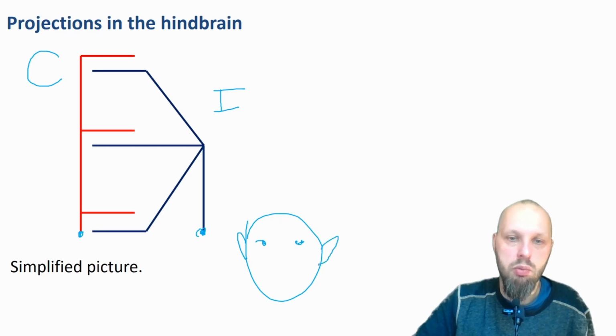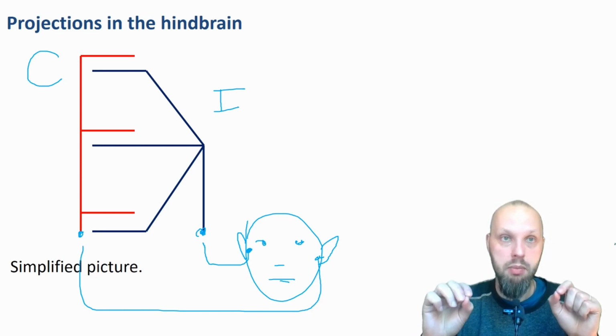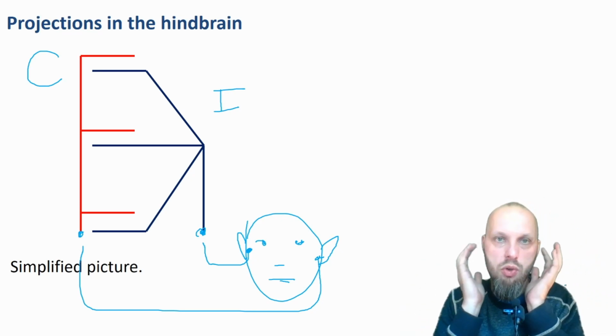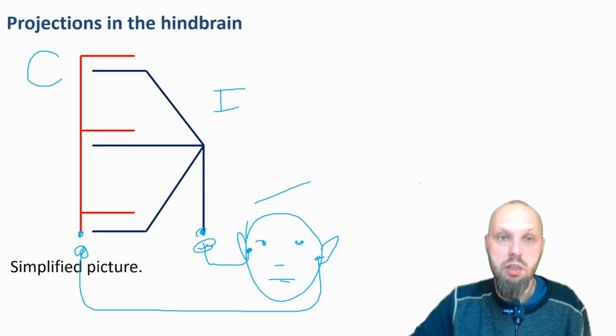Well, I will draw a human because I don't know how to draw a barn owl. So there are two ears, and one ear is connected to one neuron and the other ear is connected to another neuron. All right? Good. What happens if, say, there is a stimulus and the stimulus is right in front of you? In this case, the sound hits both of your ears simultaneously, and so both of these neurons will be activated simultaneously. This neuron and this neuron will be activated simultaneously.